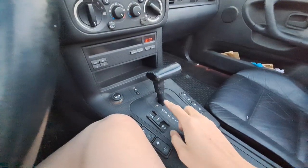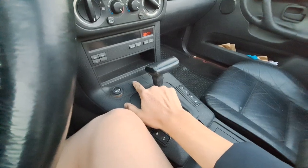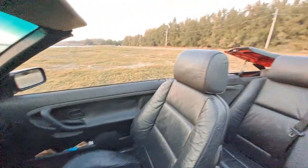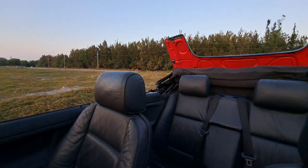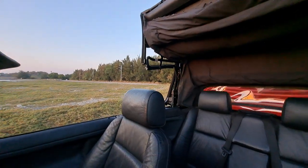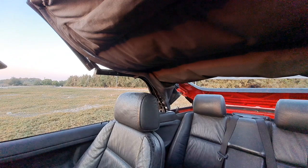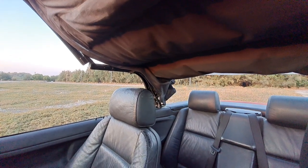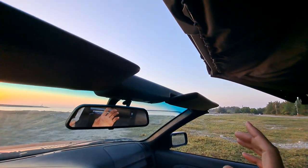Okay, when I press this button, the convertible will start working. Let's see it. Now you can see the convertible lid is open. The convertible is going slowly, coming. Okay, the lid is closed. Now the rest of the steps are manual.